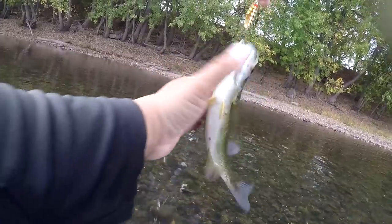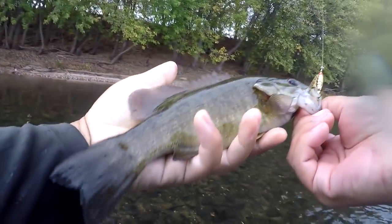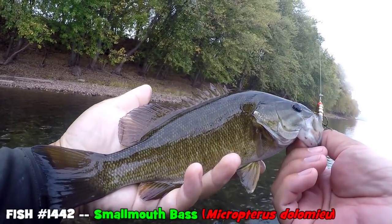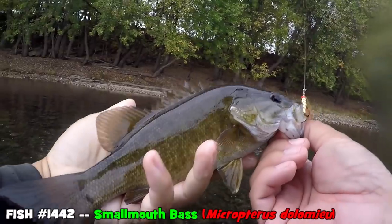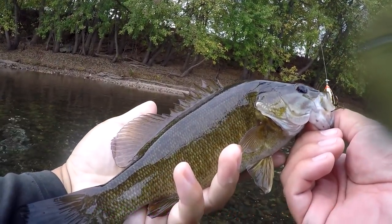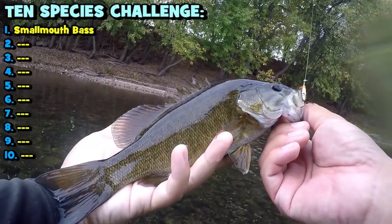Barely hooked on the side of the mouth, as you guys can see. Oh yeah, beautiful little smallmouth bass, huh? Yeah, man, this spot right here, I'm telling you, this may be a small one, but there are big ones down there. This spot is gold. It's species one, Leo. Mark it up there.